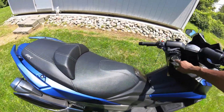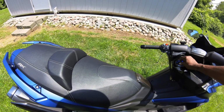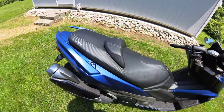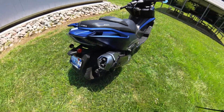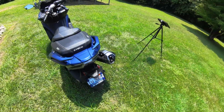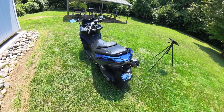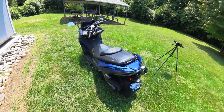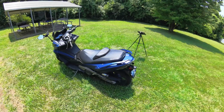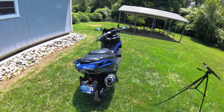Got an excellent sounding exhaust. I'm not going to start it up now, but what's nice about it, it is a dual exhaust. The bike is rated to get up to 110 miles per hour out the door. I've at least gotten it up to about 80. And so there you go. As I said, the 2023 Kymco AK 550i.